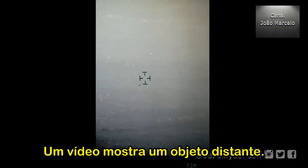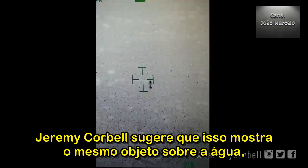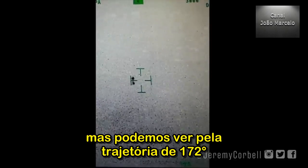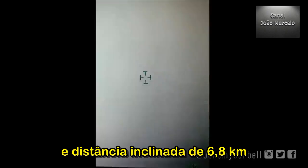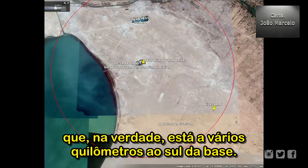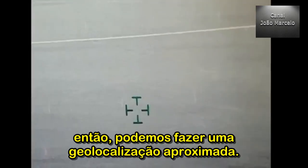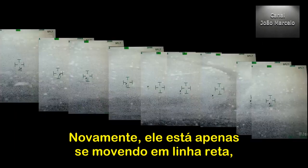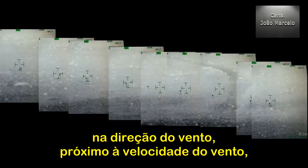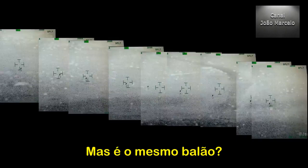One video shows a faraway object. Jeremy Corbell suggests that this was showing the same object over water. But we can see from the heading of 172 degrees and the slant range of 6.8 kilometers that it's actually several miles due south of the base. We can also see some power lines and roads, so we can do a rough geolocation. Again, it's just moving in a straight line, in the direction of the wind at about wind speed, consistent with a balloon. But is it the same balloon?